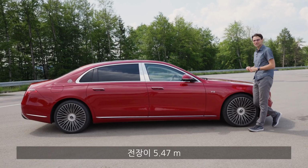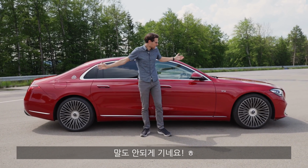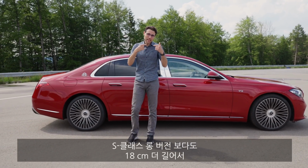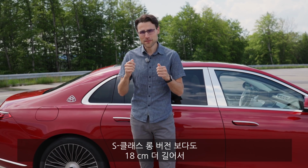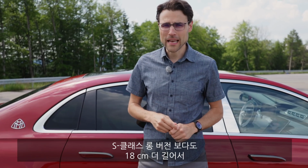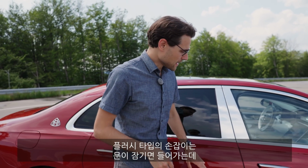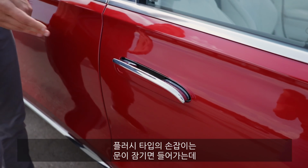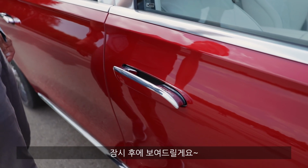5 meters 47 or 215 inches. This car is forever somewhere ending, and this is even 18 centimeters or 7 inches longer than the long wheelbase version, the US standard normal S-Class, for even more rear comfort, of course. The door handles here fold out or come in when you close the vehicle. They go in when you close the vehicle, but the ignition is on at the moment. I'll soon show that to you.